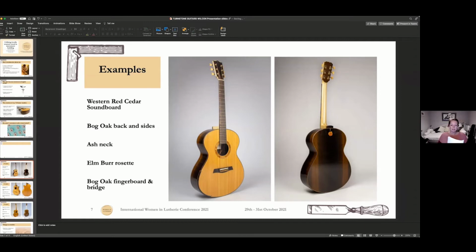So this is a grand auditorium size model, and on the top I've used Western red cedar. Western red cedar is quite a popular wood, but traditionally sourced from North America. This is English grown Western red cedar, and I've built many guitars. This was actually the first soundboard that I used when experimenting with English wood, and I'll get onto why I chose that to be my first option a little bit later.